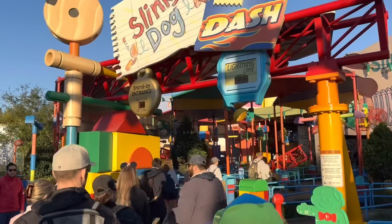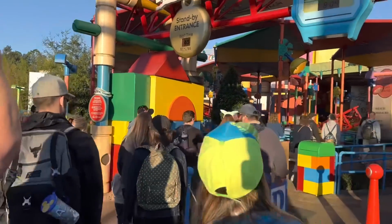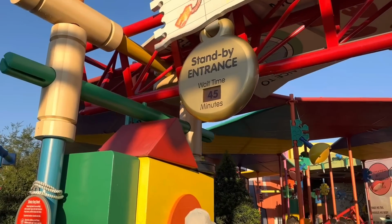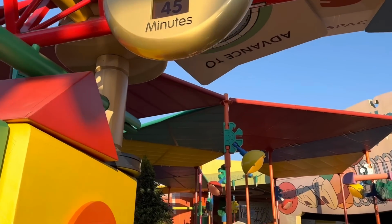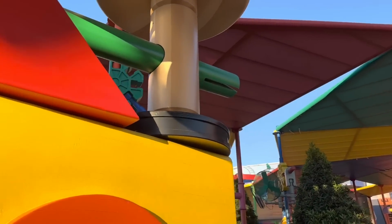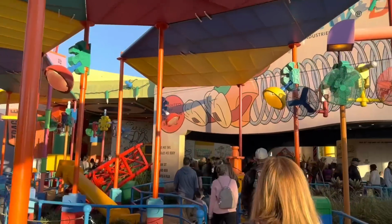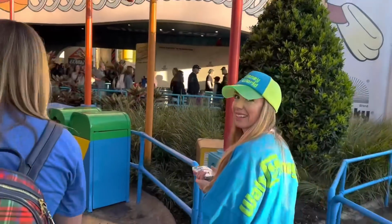All right, we are now doing this Slinky Dog Dash. The park is still not quite open, but you can see it says 45 minute wait, but it's not really a 45 minute wait, guys. That's just the time that they have here. Something kind of interesting, if you look back at that, it's a dog tag. What do you see? You see Buster. That's the name of the dog. And it has his address. There's Amanda, she's ready to go.